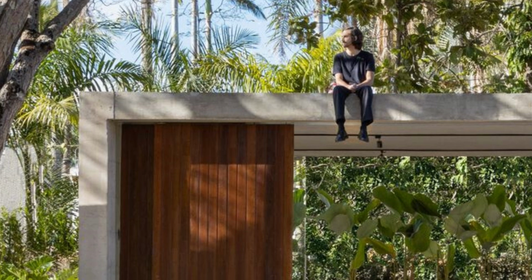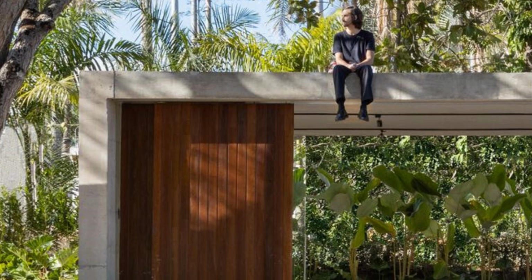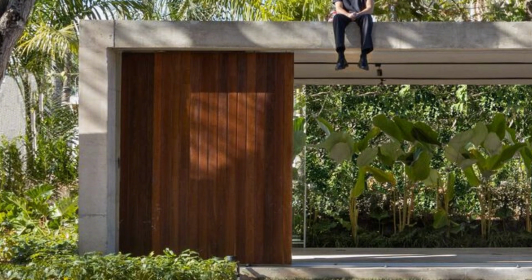The design process consisted of searching for the essence of the existing house, and therefore maintaining the gene of its predominantly concrete materiality, which becomes the object of study in a game of scales and proportions.